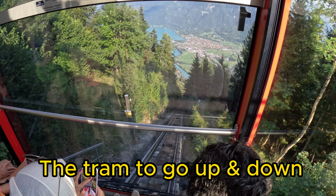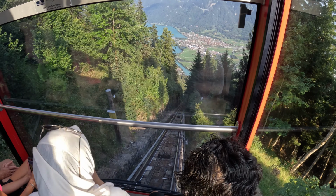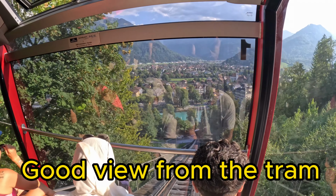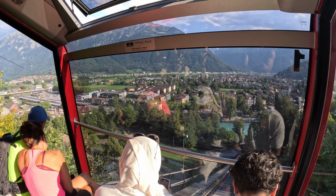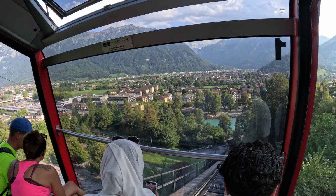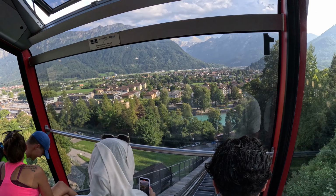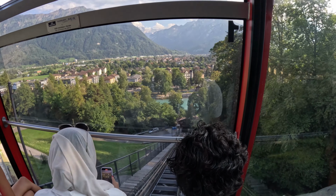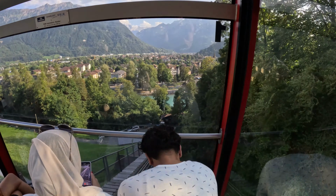So this is the tram to go up and down in Harder Kulm. You take it from Harder bound station, Interlaken. It's a good view from the tram, guys. You pay 40 francs or 40 euros to get up there, but it's worth it, guys. It's very nice. I highly recommend Harder Kulm, Interlaken, Switzerland. So look at the view, guys.